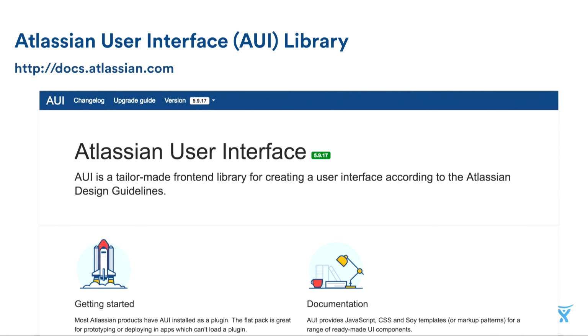What's even better than that is the Atlassian user interface library. This is actual code that you can just adopt. So with these UI components, you can start building and designing at the same time. Hopefully, we're giving you a much better starting point than if you had to just sort of come up with this on your own.